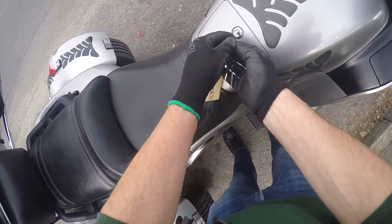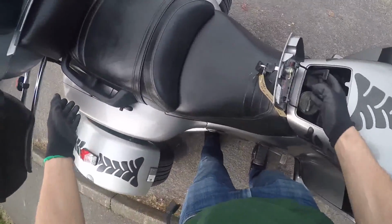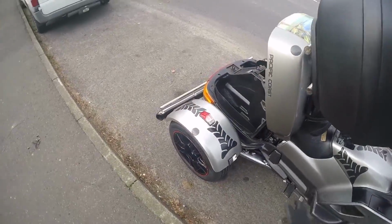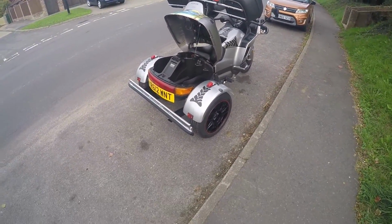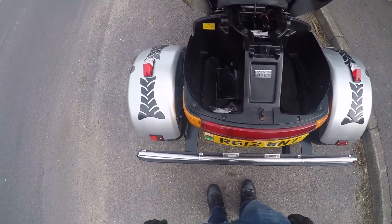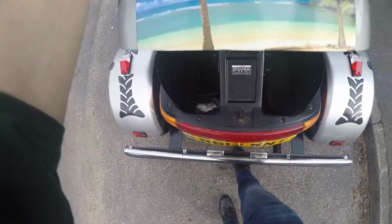I'm just going to demonstrate here how we get the luggage access, because you'll notice there's no pannier lids on there. You lift that up like that, and you've got access to the battery, the tools and that sort of thing in there. So you've got plenty of luggage space on there.